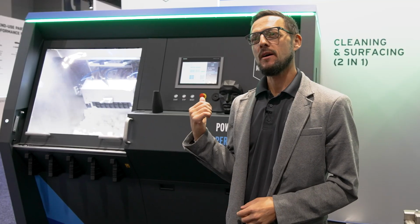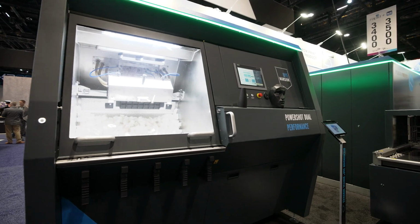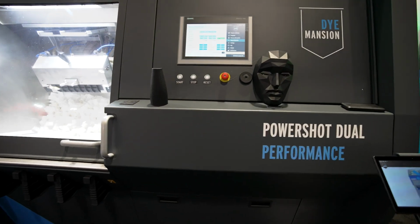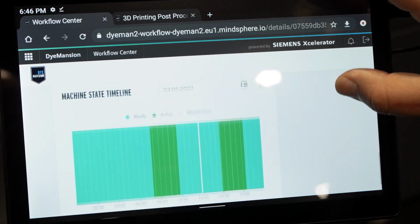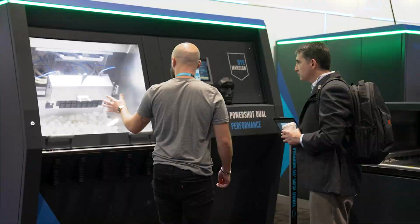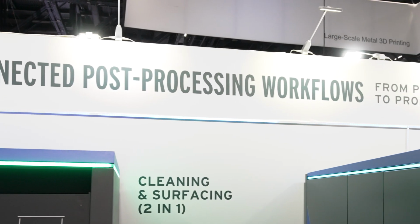So what you see here is the PowerShot Dual Performance Series. It's the next evolutionary step for our cleaning and surfacing machines. What stands out is the connectivity to our existing or to our new digital services. This way the operator has the option to monitor the status of the machine in real time, either through a cloud, or he can connect all the data output to his existing ERP system.